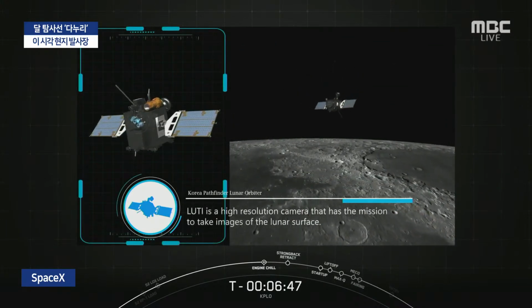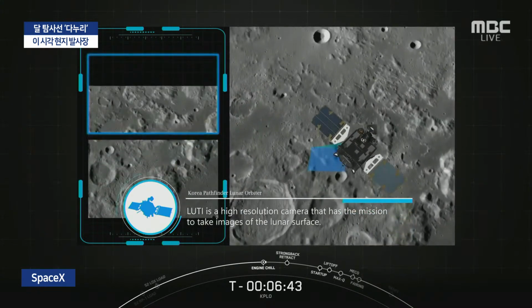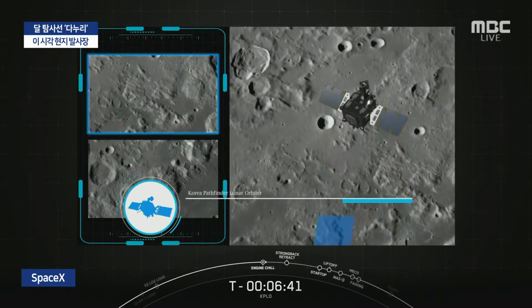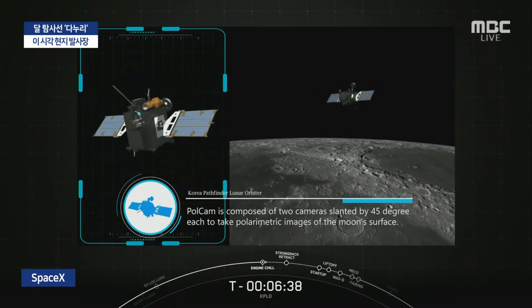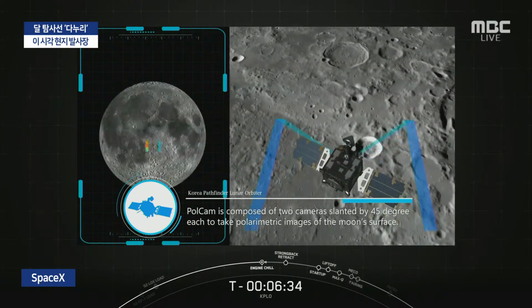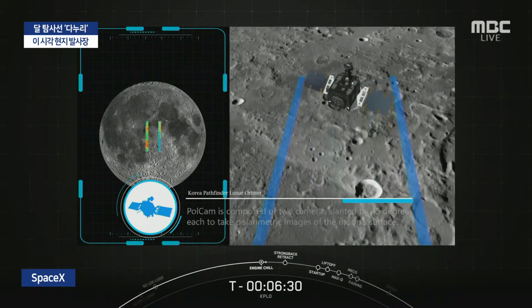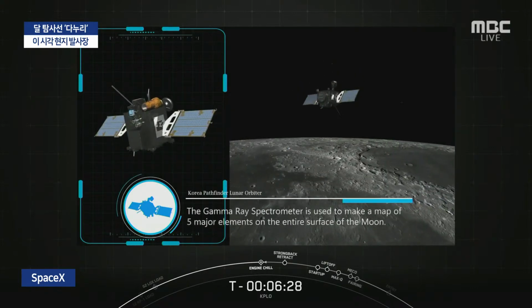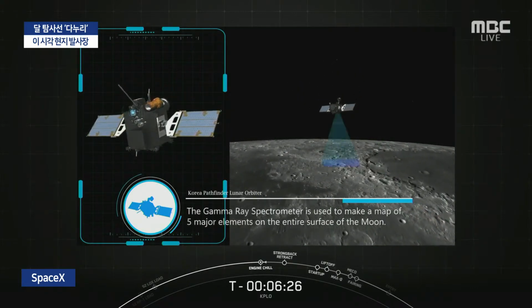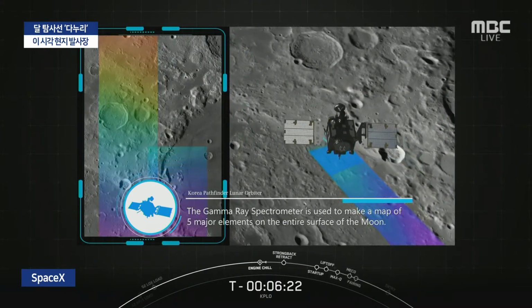LUTI is a high-resolution camera that has the mission to take images of the lunar surface. POLCAM is composed of 2 cameras slanted by 45 degrees each to take polarimetric images of Moon's surface. The gamma-ray spectrometer is used to make a map of 5 major elements on the entire surface of the Moon.